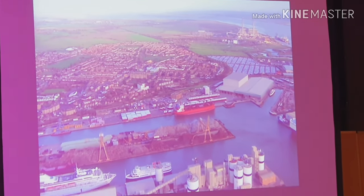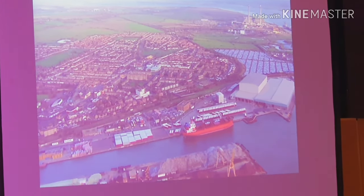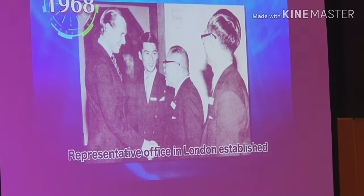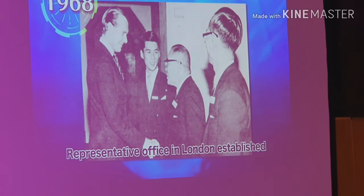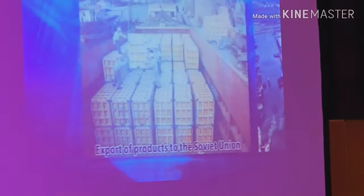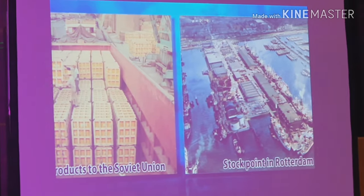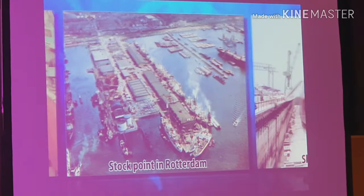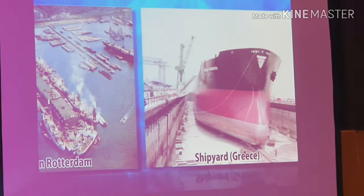Focusing on building a system to provide services all over the world, CMP has actively promoted overseas business expansion. The first move was the establishment of the London Representative Office in 1968. Since then, CMP has established group companies at key locations around the world and has enthusiastically engaged in licensing its technologies to overseas companies as well as establishing a stock point.